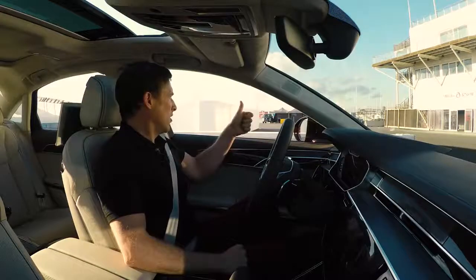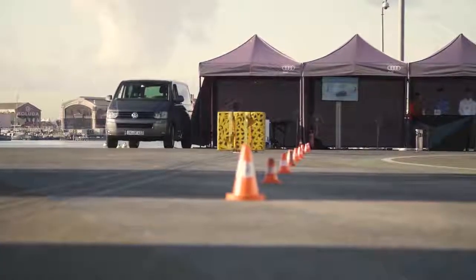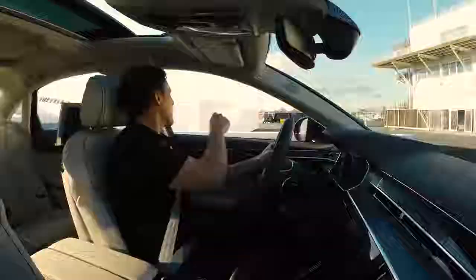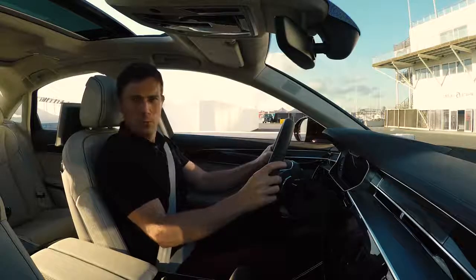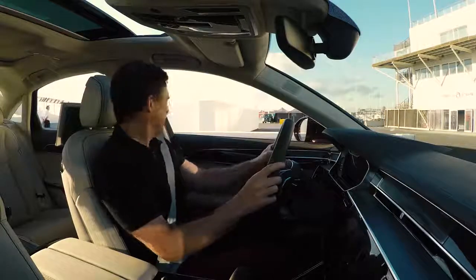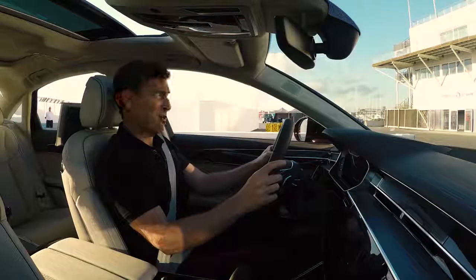So let's start the pretend collision. I've got this yellow block of foam that's going to come towards me. There is a glass panel between me and the foam so that it doesn't damage the car, and you'll see what the car does. So here comes a pretend vehicle. Oh no, I'm about to be smashed into. I'm in trouble.